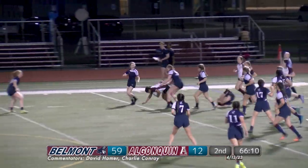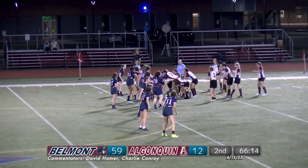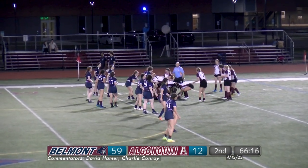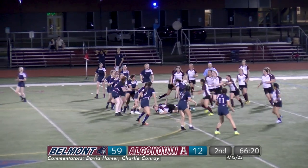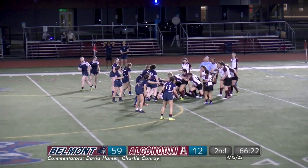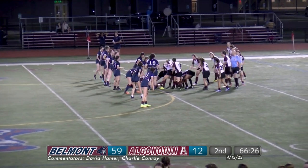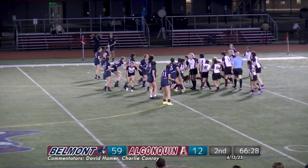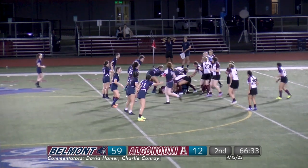And it's 16 with the ball again. Very tough customer, isn't she? She certainly is. She stayed on her feet very well there. Broke two or three tackles, stayed on her feet, could keep going forward. That is great. I love the way the Belmont players are trying to get over the ball. You can see them making a deliberate step. Well, that's still good from Algonquin.